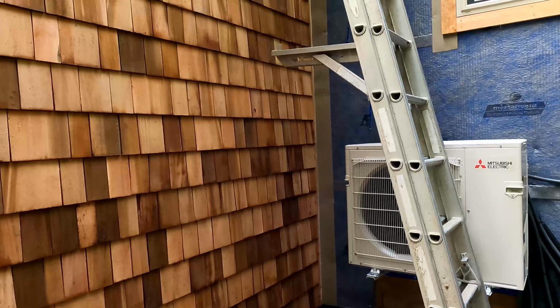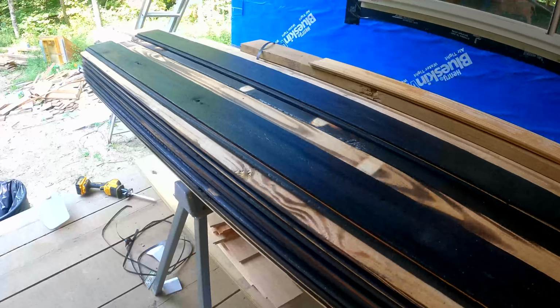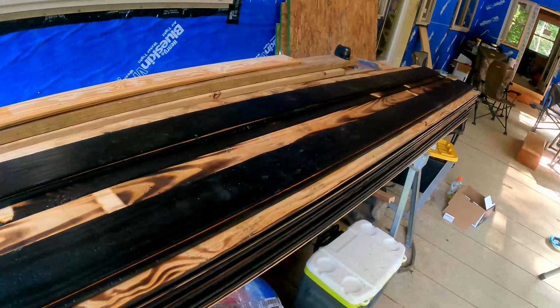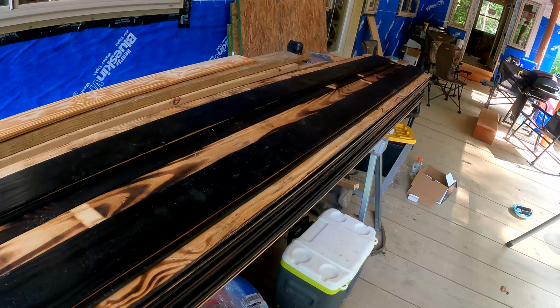I got this Shou Sugi Ban wood here from back home. There'll be a separate video on that, but we went ahead and burnt this pine. I'm gonna put it up inside. Sugi Ban.